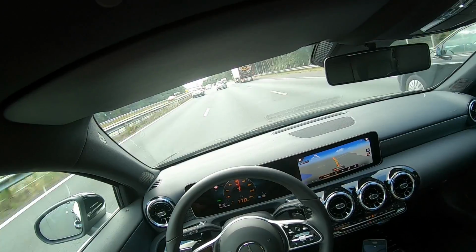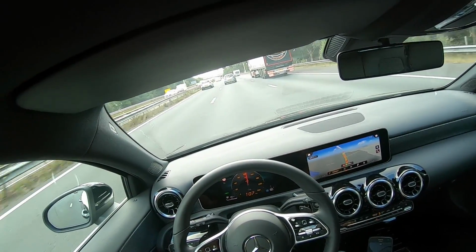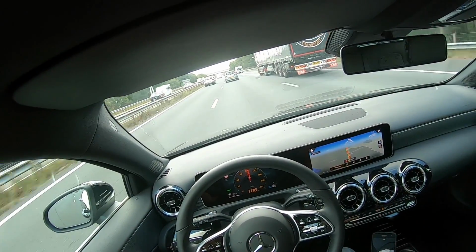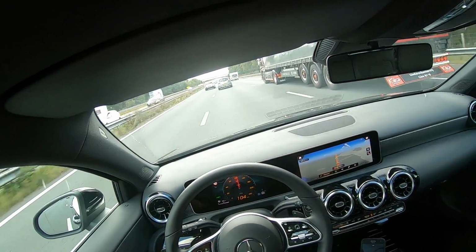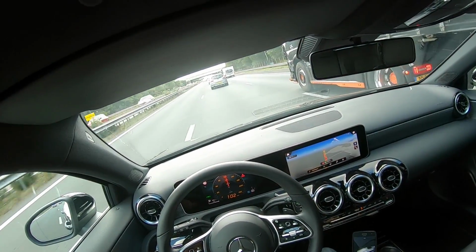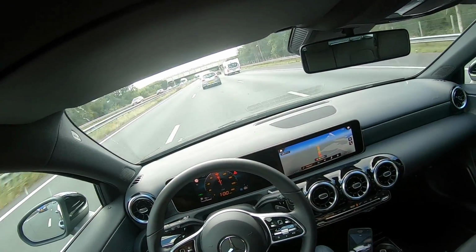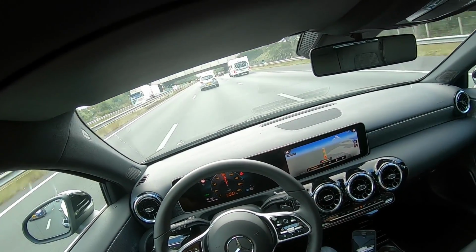Very smooth drive, very smooth. And of course, being a 2020 car, it's full of gizmos and gadgets. This car is really to appeal to a younger generation.